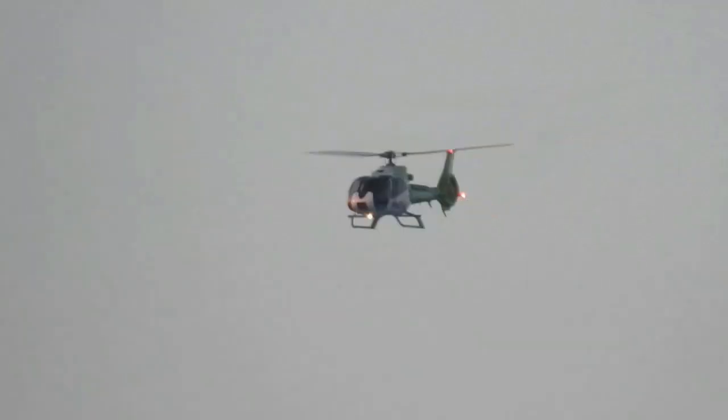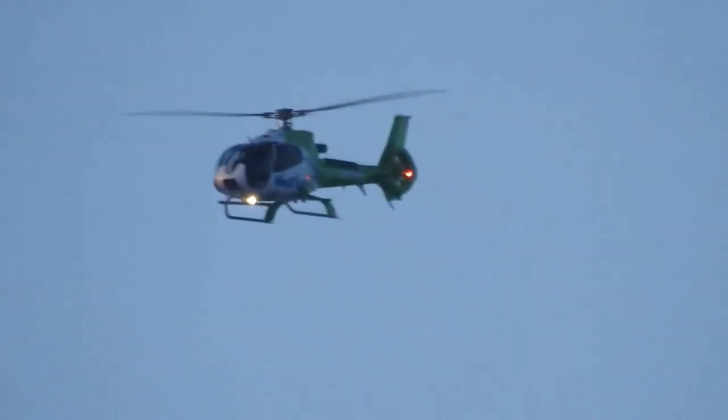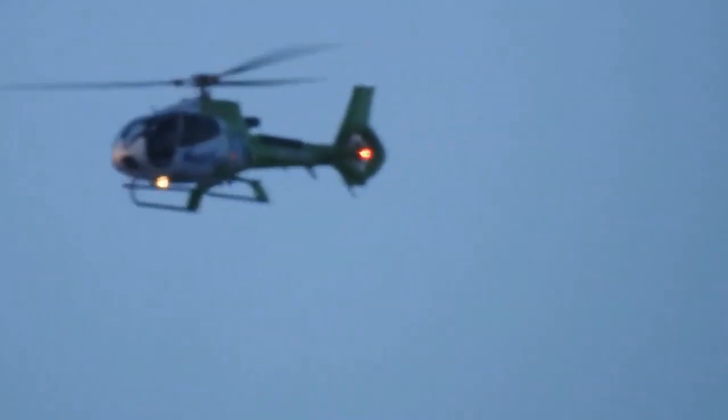Another free energy, fuelless machine. Those rotors are a hoax. They use them for pitch and direction and correction, but not for lift and flight. It's all in the turbine.